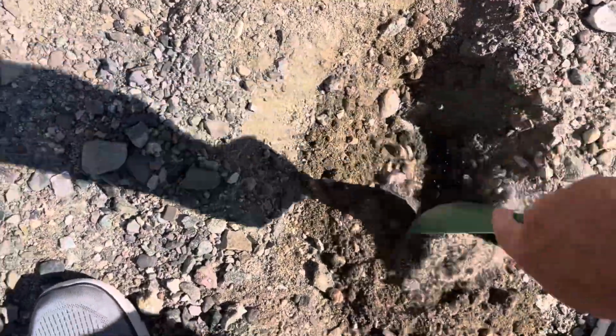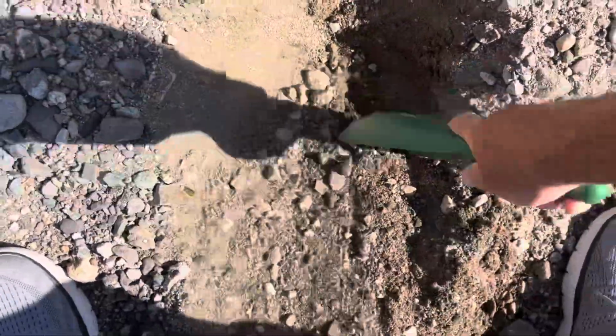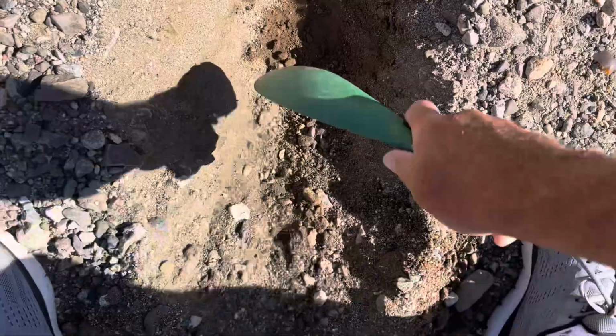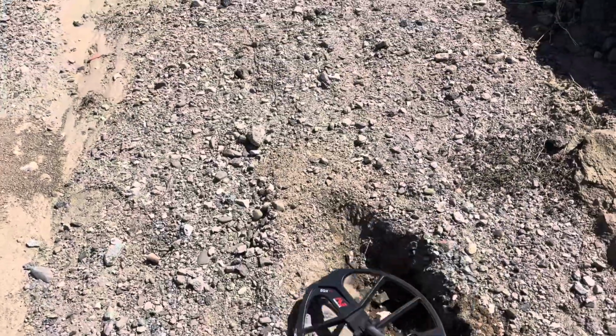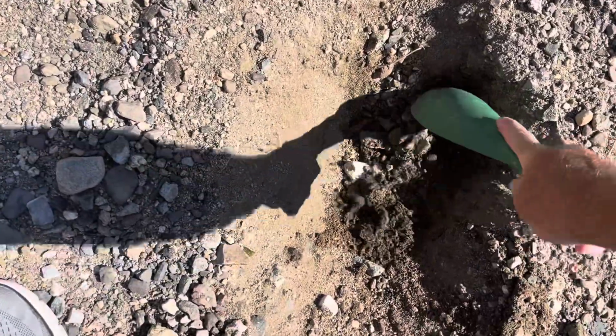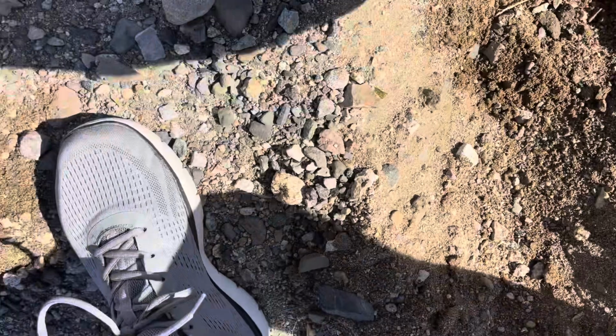This is one of those ones where you need the drill shovel. Might be too deep. Yeah, because now I'm down to the mud. No more gravel. Let's see if we got it. We did not get it. I think I see it. Let's see what it is.